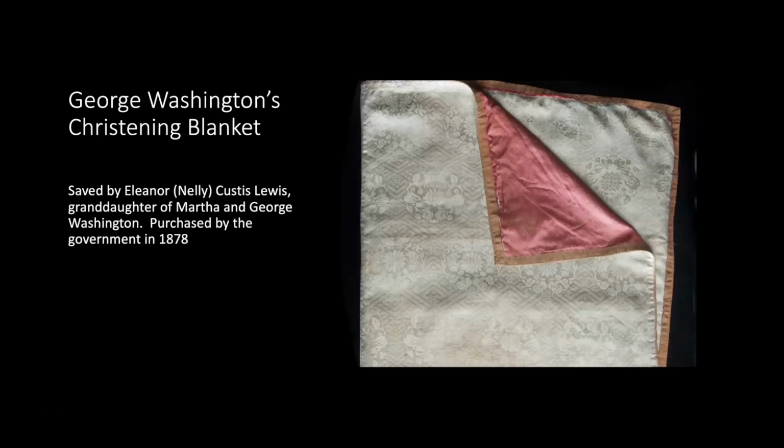Encouraged by the historical interest sparked by the 1876 centennial celebrations and displays, descendants of George Washington's favorite granddaughter, Nellie Custis, offered the government their collection of memorabilia. It included furnishings, china, and silver from Mount Vernon, along with treasured relics like George Washington's christening robe.